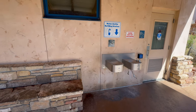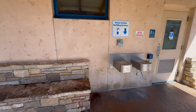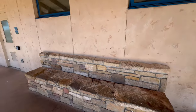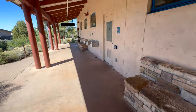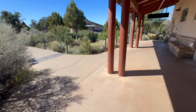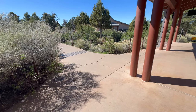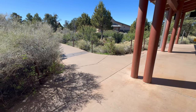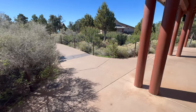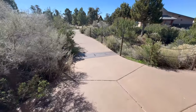All right, mission complete. They've also got water fountains and water bottle refill stations throughout the park. The men's restroom was really clean, well kept up. The women's bathroom was really well kept. I can imagine it gets worse throughout the day, but they probably have people spot checking it. But to start off the morning, really clean.